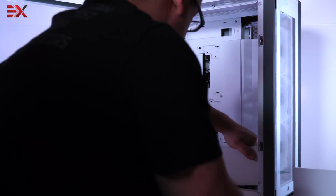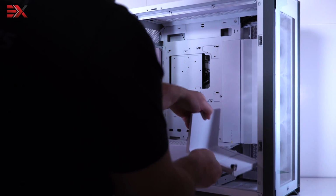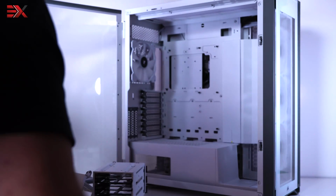Included with the 7000X as well as the 5000 series are two swappable PSU plates. This allows for a much cleaner look if more room is needed. However, if the low profile plate is used, the first of the two 3.5-inch hard drive cages, which house three 3.5-inch hard drives each, must be removed. Same thing goes for a longer than normal PSU, which also does not have a removable bracket.